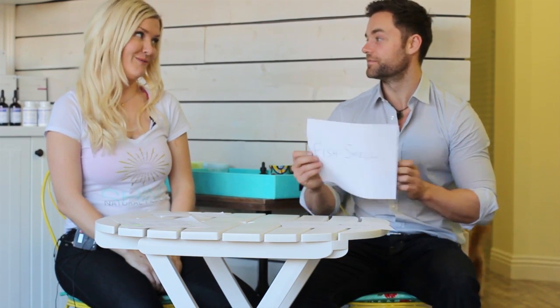So you want it to be in an acidic environment. Exactly. The sperm can make it more alkaline, which can then make it smell more. If it's an alkaline vajayjay, it can actually smell like fish.